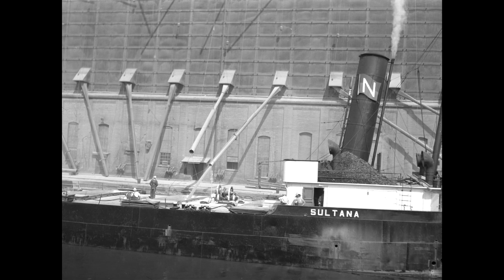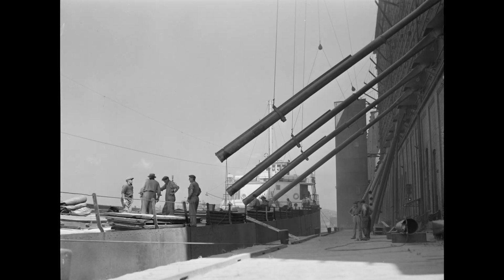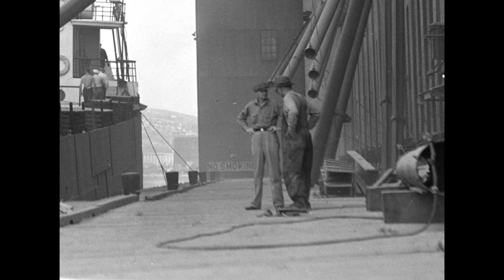Here's a good shot of her stern, and we can see some interesting stuff. Check out her bunker of coal, overflowing around the stack. Keep in mind that someone's got to get up there and shovel all of that. Also notice on her smokestack the Nicholson logo. Let's go aboard and see what's happening. These guys are busy. I don't think they'll notice us.